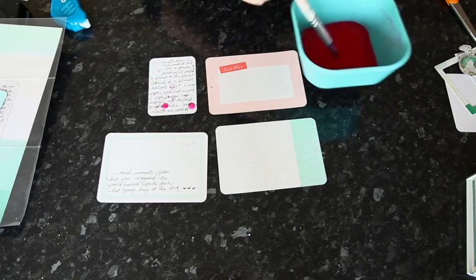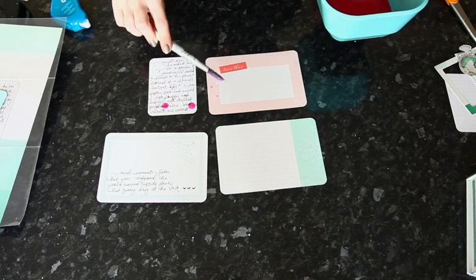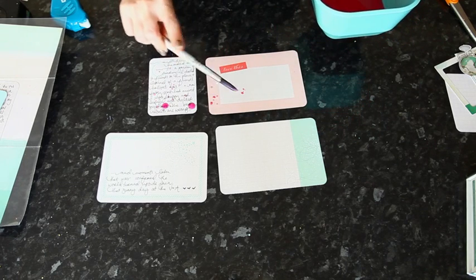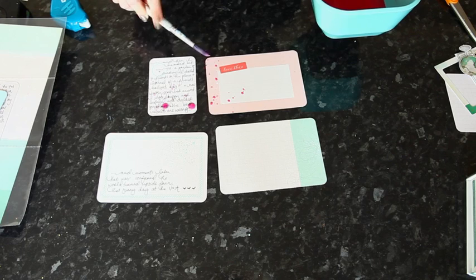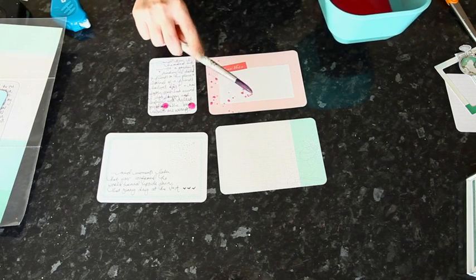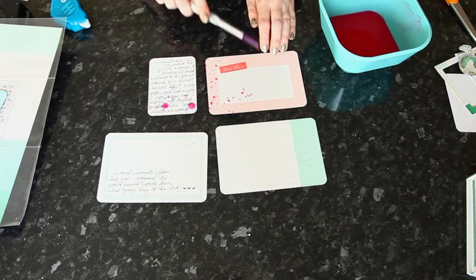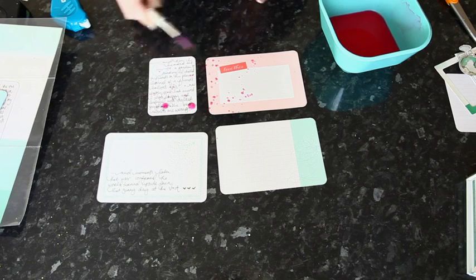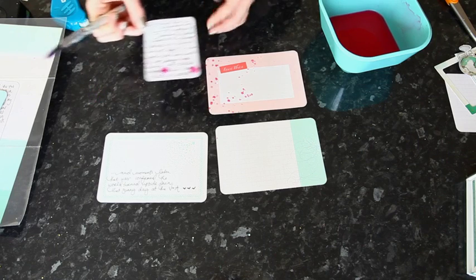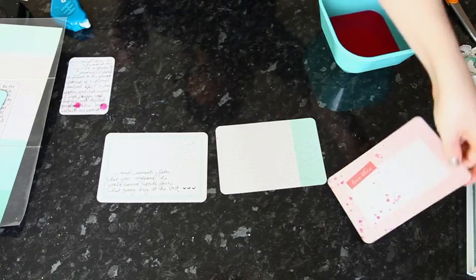But I also had mixed up quite a bit because I liked the idea of maybe taking a card and dipping it in the watercolor. And this one, I know I'm going to add more stuff to the top of this card, so I'm doing a whole bunch of kind of random dots because I want to cover this part with other embellishment. So I just want to make sure there's enough there that's going to show through. That one has plenty now, so I'll let these two dry.